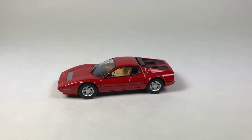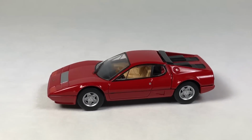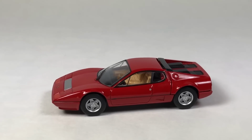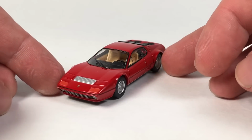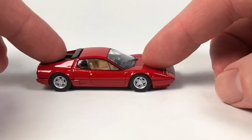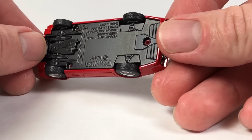All right. And right off the bat, doesn't disappoint. Besides the Dinos, I wasn't super excited about this model necessarily. But now that I've got it, man, it is gorgeous. It's got suspension. These have metal bodies, metal bases.